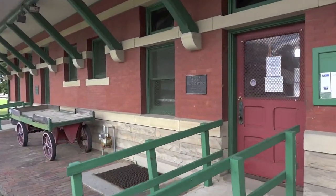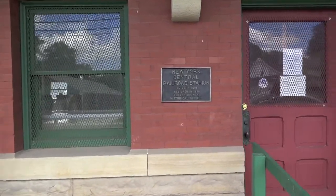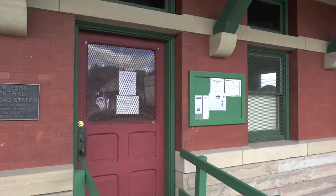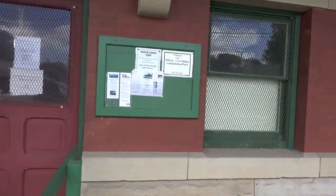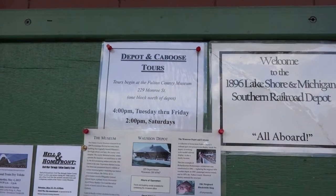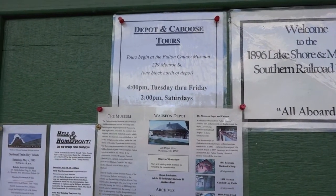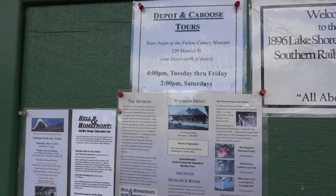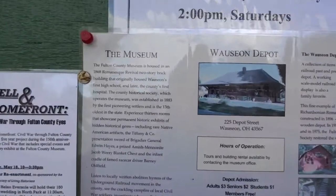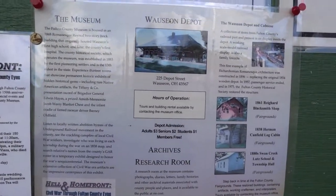This was built in 1896. It was restored in 1975, so 38 years ago it was restored to its current state. And it looks like here, there are depot and caboose tours, 4 p.m. Tuesday through Friday and 2 on Saturday. That's pretty cool. It's a little bit of a stretch to read all that.